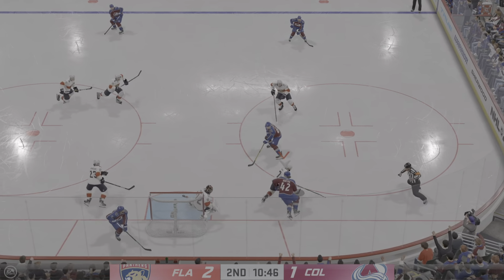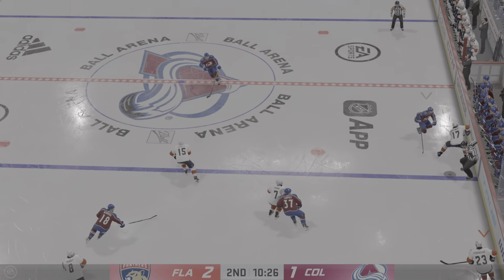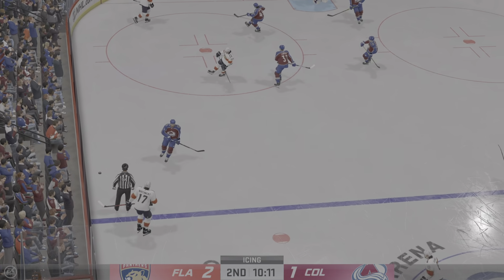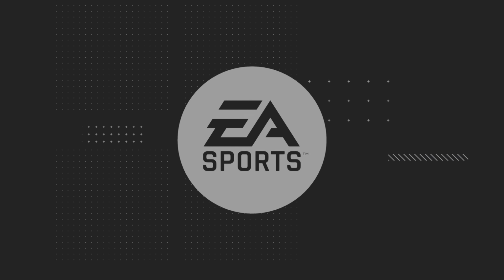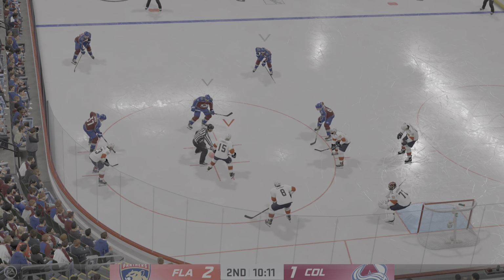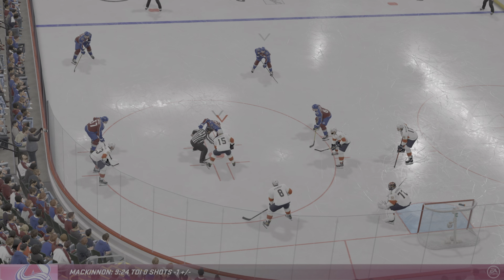Colorado's got possession of the puck. Taken by Lekkonen. And that banks off a stick. That pass doesn't go. Puck sent down the ice, we'll get an icing. Inching closer to the midway mark of this period. The Avs have answered back in these last few minutes, but still need one more to even the score.